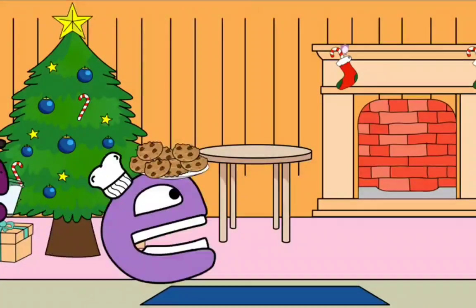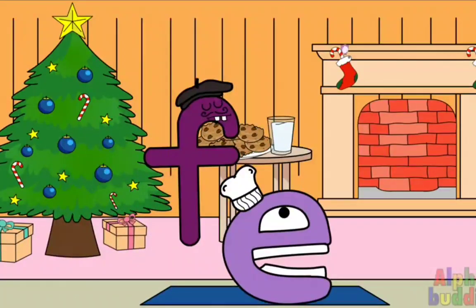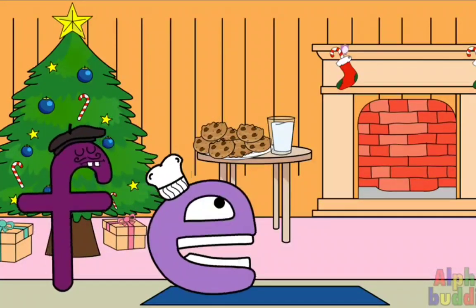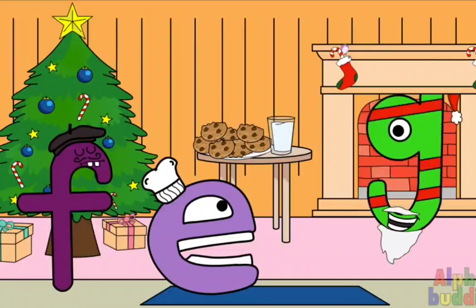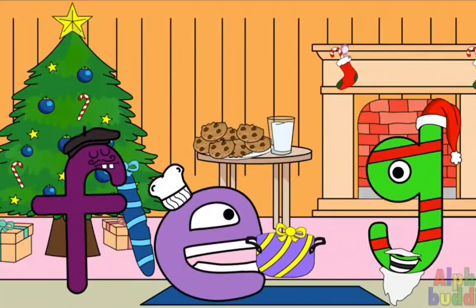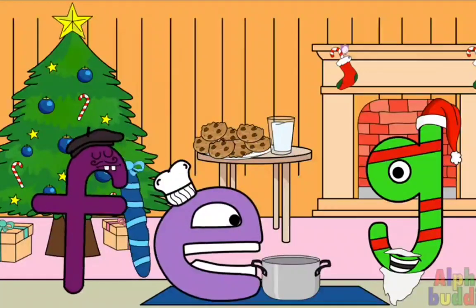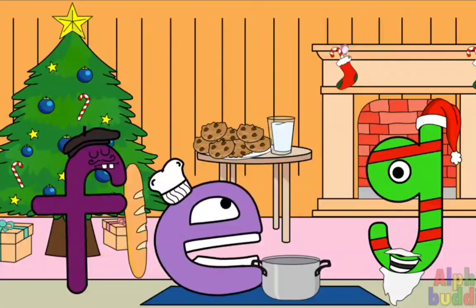E has made some fresh cookies for Santa, and also F brings a glass of milk. Then F and E giggle, but then Santa Claus, also known as G, falls down the chimney. He gives F and E very special presents. It's a long bread and a pot for cooking.